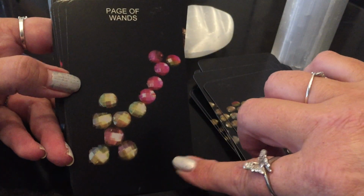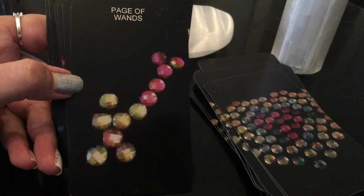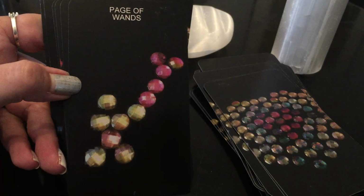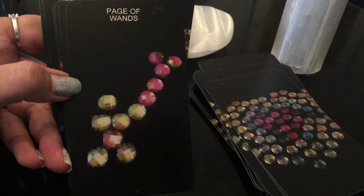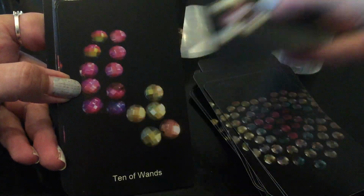Page of Wands. I have to tell you, the more that I did the people, after a while, this deck, when I was doing it for so long, they started having expressions to me. You'll see in some of the cards, it was like I was in my own other world creating this deck. It was a lot of fun. So here's the Page of Wands.